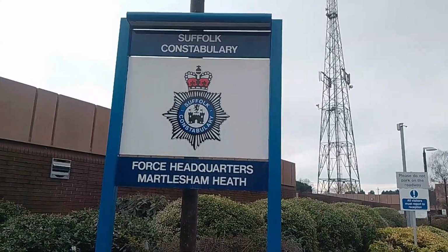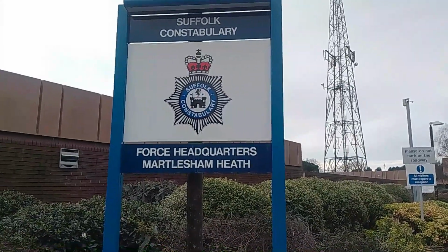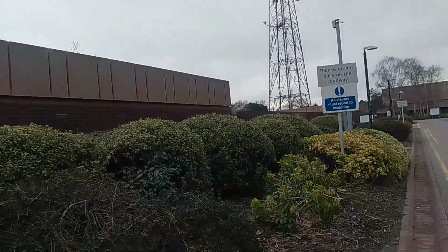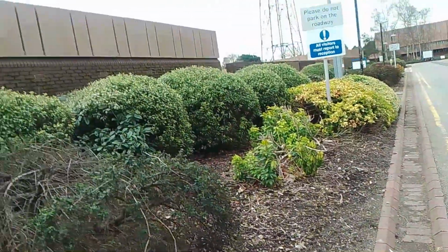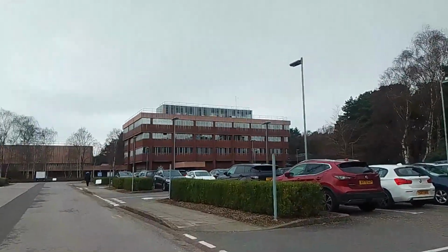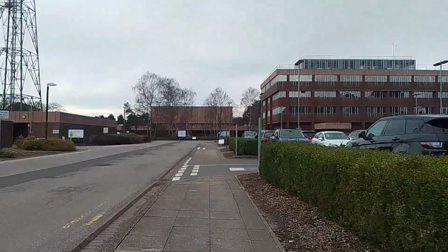I'm at Suffolk Police Headquarters at Martlesham Heath and the Custody Centre / Police Investigation Centre. I have got some drone footage which I will put on during this. So let's see what reaction I get today. This is the headquarters building, which I'm going to head to first.